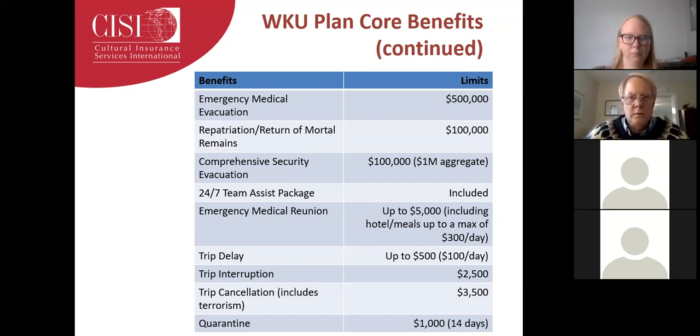Then you also have a trip cancellation benefit and terrorism benefit. A lot of the language surrounding that is in the brochure. It's not trip cancellation in the sense that it will kick in for any reason. If you want to cancel your trip for any reason, there are certain parameters that need to be met. So you're going to want to make sure that you look at that.